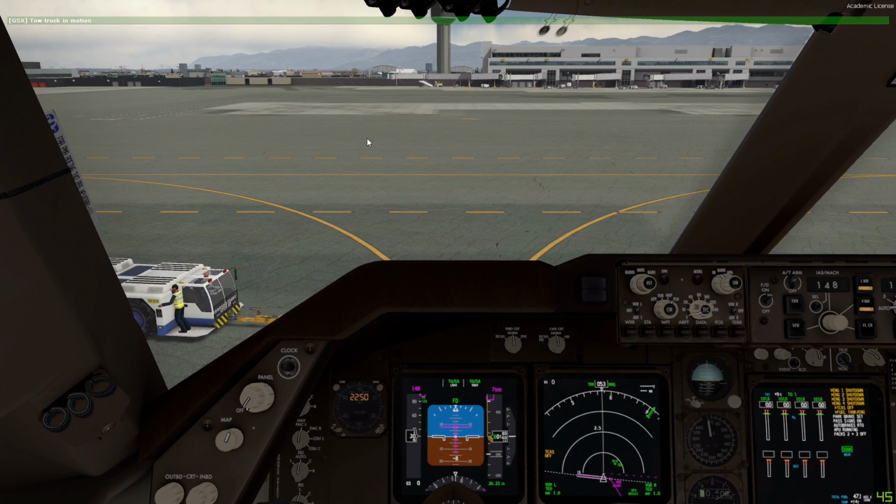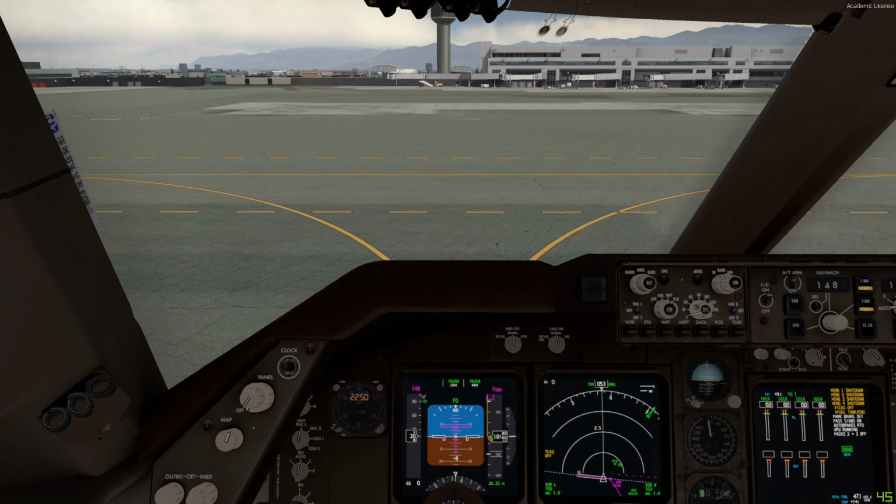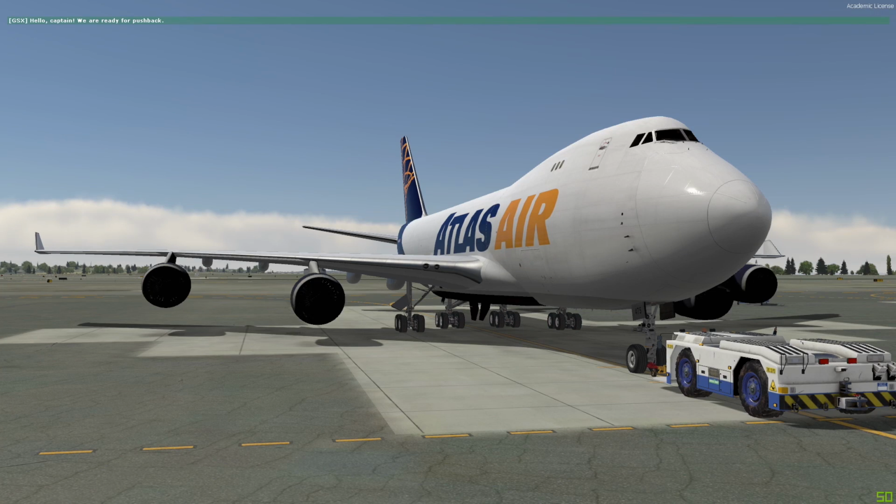And there we can see the pushback vehicle. Got some new models in there as well, 3D models in GSX level 2. Again, GSX level 2 being another add-on which is now officially compatible with P3D version 5. Hello, Captain. We're ready for pushback.